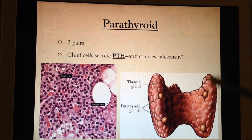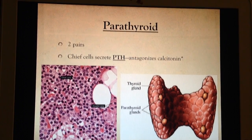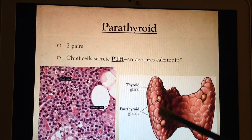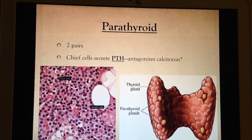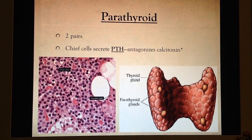So this is the thyroid gland, and where would you find the parathyroid glands? Well, next to the thyroid, right? They kind of look like they're inside of the thyroid because the thyroid's kind of squishy, so they get sucked up, but really they're next to it, and you have two on either side. And they only secrete one thing called PTH, very cleverly named parathyroid hormone.